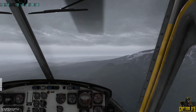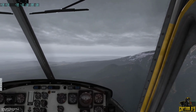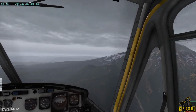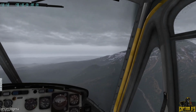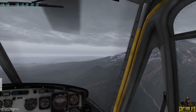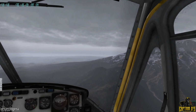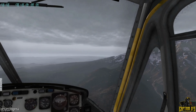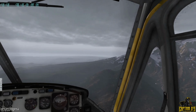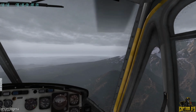Alright, so here we are deviating our way around Mount Adams. We could have either climbed over the top or gone around, and because of the overcast at about 10,000 feet that moved its way in, we're just going to deviate around the mountain here. That way we can stay within VFR conditions. We're going to give the mountain quite a wide berth here because we've got about 16 knots of wind up here, so the closer we get to the mountain, the more it's going to toss us around.